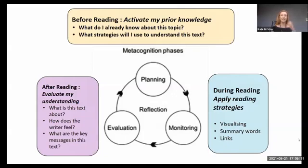We use those strategies, imagining what the text looks like, thinking about the summary words we'd use to summarize what's going on. Then after reading, we evaluate our understanding, asking ourselves, or maybe asking each other, what is this text about? How does the writer feel, or how does the character feel? And what are the key messages in this text? Like, what is the writer trying to tell me? So this 3-part process is really helpful for making struggling readers feel in control of what they're doing when they're reading. So let's have a go.